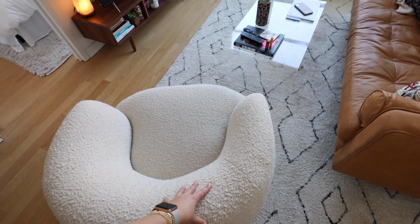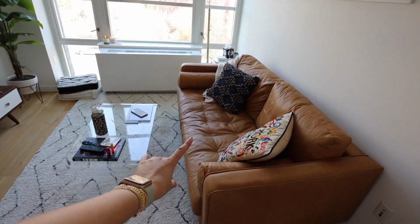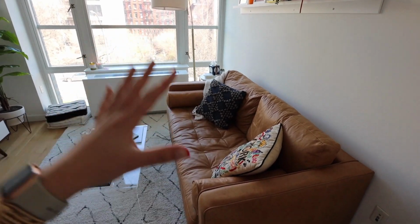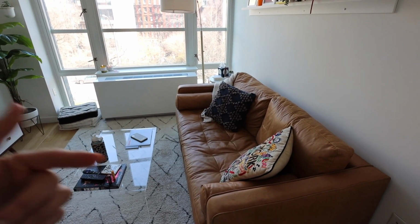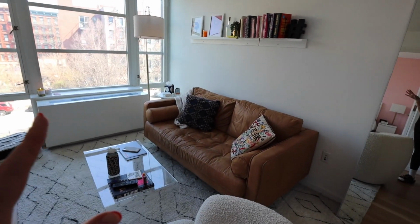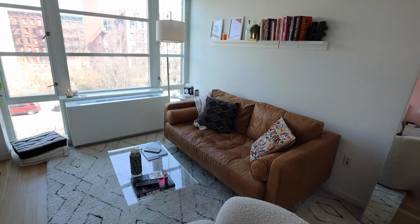This spinning chair is my favorite. It definitely takes up a lot of room in the space, but I absolutely love it. It's from CB2. My Article Sven couch. This was one of my bigger purchases when I moved into this place, and I love it. Let me tell you, super comfy, definitely worth the investment. And I really am a fan of a leather couch. I have the 2.5 seater, so it's a little bit of a smaller size. Probably could have gotten the bigger size, but I think it's fine for the space.